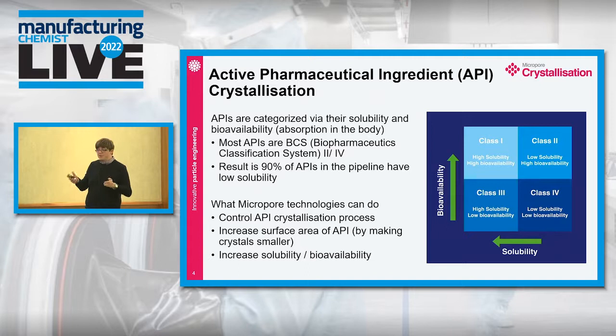So Micropore Technologies aims in order to solve this problem by controlling the API crystallization process itself. One of the methods we've done this through is by increasing the surface area. So increasing the surface area makes the material more reactive, have higher solubility, and in order to do this, one of the ways we've done this through API crystallization control is to have smaller crystals.